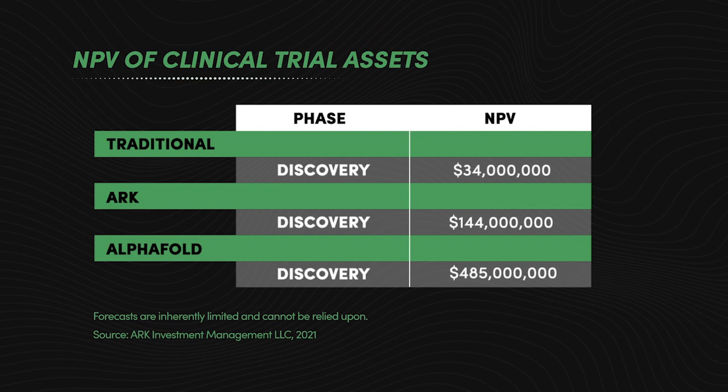The bottom line is that some market participants may be undervaluing clinical trial pipelines by assuming the same clinical trial throughput that has traditionally been achieved. Using historical success rates, for example, you could conclude that the net present value of a preclinical asset in discovery is a little over 30 million. However, when you take into account the improvements attributed to next-generation sequencing, or NGS, artificial intelligence, or AI, and CRISPR and other gene therapies, ARK believes that this will boost efficiency, shorten development timelines, reduce failure rates, and ultimately increase returns on investments, perhaps dramatically.